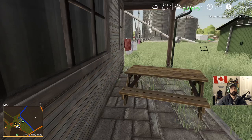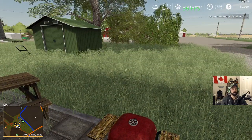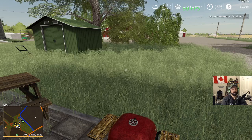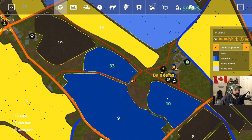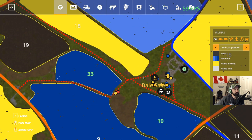Ten o'clock. Great demand for Quaker Oats. For oats, probably. Alright. Let's see what we got here. Well, there's some weeds apparently in field 33. That's not good.